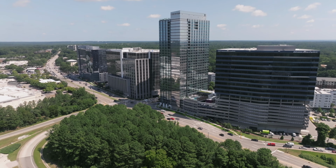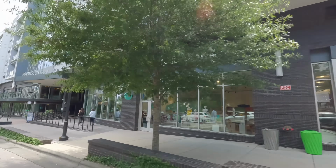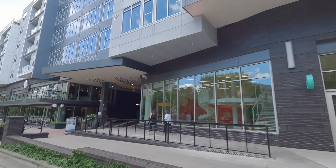The first reason is the sheer amount of shops and shopping centers to go to. We're putting North Hills here in North Raleigh with nearly 100 stores, 30 restaurants, a movie theater, and a luxury hotel. If you need something, especially something high-end, you can find it there.